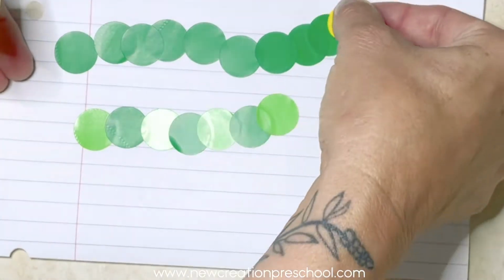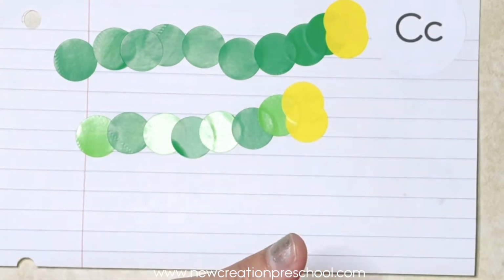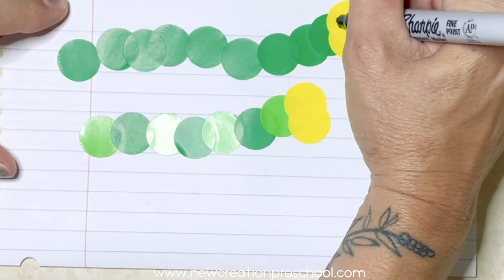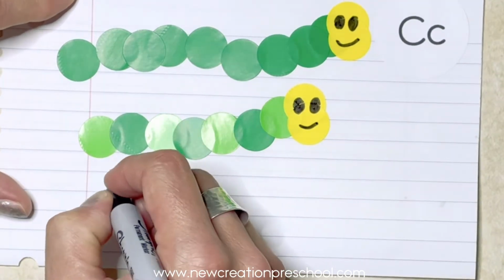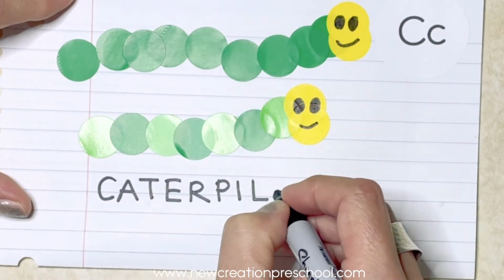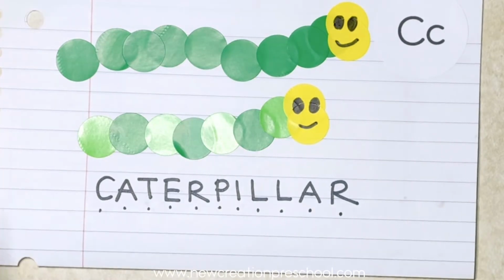And now look what I'm going to do with the yellows. Can you guess what I'm pretending that is? It's part of the caterpillar. I got a teacher marker. If I was with you, I would be doing this part for you because it's my permanent marker. I would make a little caterpillar face. And I might write the long word. Look at this, how long it is. 1, 2, 3, 4, 5, 6, 7, 8, 9, 10, 11 letters long.